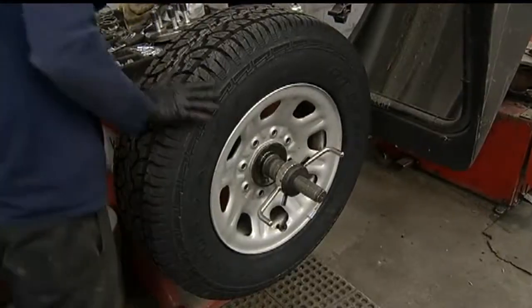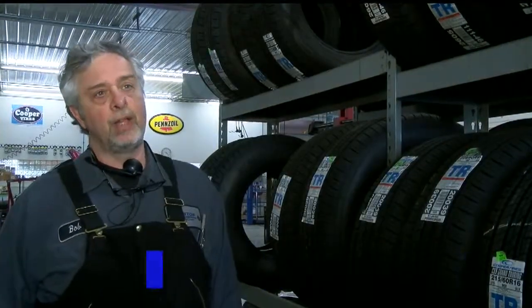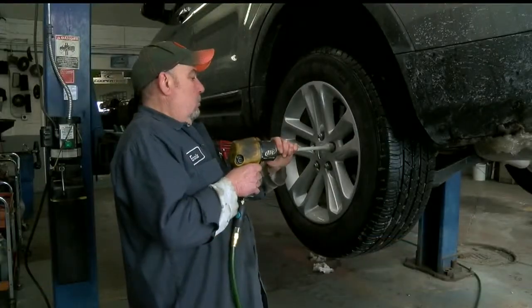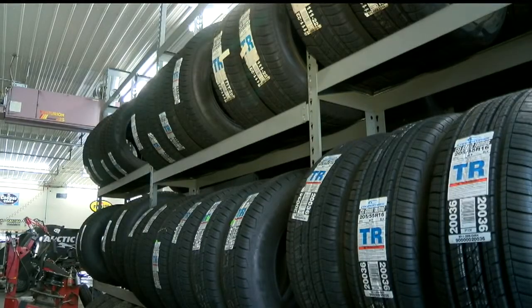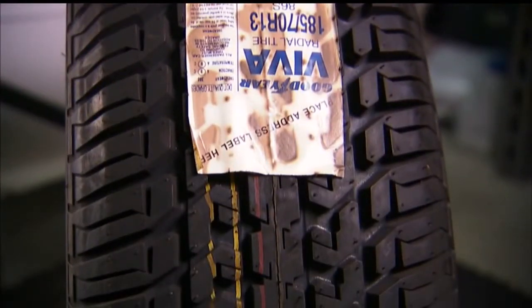From the time tires are manufactured, they begin to break down. From UV light will break down the rubber and deteriorate the rubber, yes. Bob Pagley of the Pit Stop in Hubbard tries to get customers to buy new tires, but many people still buy the used ones. But even new tires that can sit on a shelf for years are not immune.